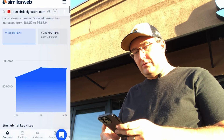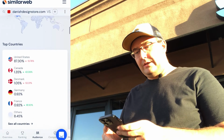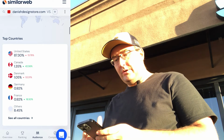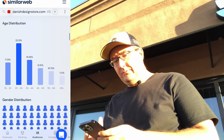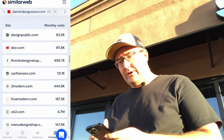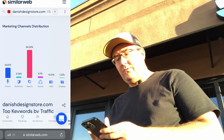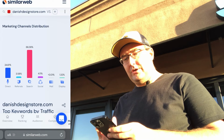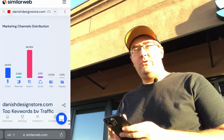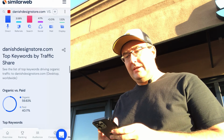And regarding the source of traffic, we can see that 87% came from United States, Canada, and surprisingly Denmark. Probably a bunch of people in Denmark googling like this and getting to this page. So regarding the sources of the traffic, from where they're getting most is search, which is cool and interesting. Would like to learn more how this could be achieved. And 24% direct, which doesn't tell much, and just 4% social. So they don't have as much social media activity, it seems.